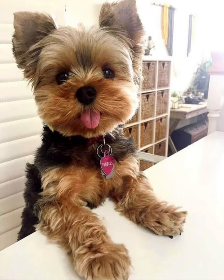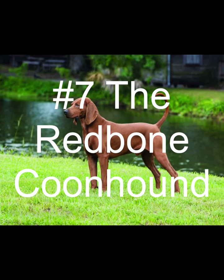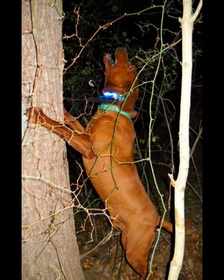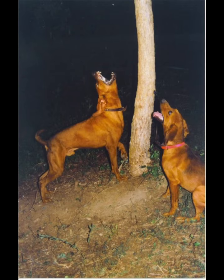Number 7, the Redbone Coonhound. Hooray! The first large breed on the list. The Redbone Coonhound was one of 6 breeds created by American settlers to hunt raccoons for their meat and fur during the nation's expansion. People who went to elementary school may recognize this as the dog from Where the Red Fern Grows. While they may often be thought of as lazy old hound dogs, they are fast as lightning when in pursuit of a raccoon.